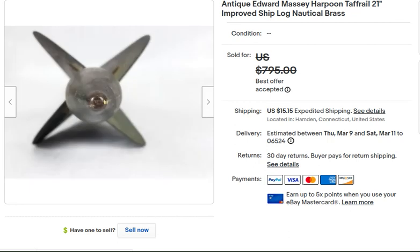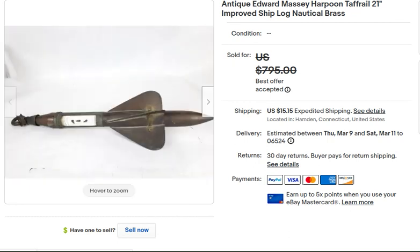I paid $5 from the outlet for it. Put it online for $795. Overnight, I got an offer of $650 and accepted. And that was that. Beautiful sale. $650 from $5, $6.